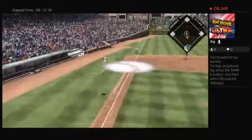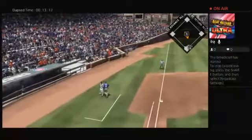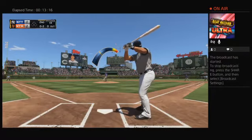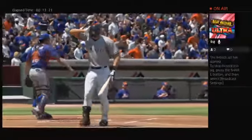Here's a swing and a high pop-up, drifting toward the third base dugout. And a diving effort there at third. Good way to bruise your ribs. How much for one of them ribs? It's a foul ball. Curveball got him swinging for the first out.